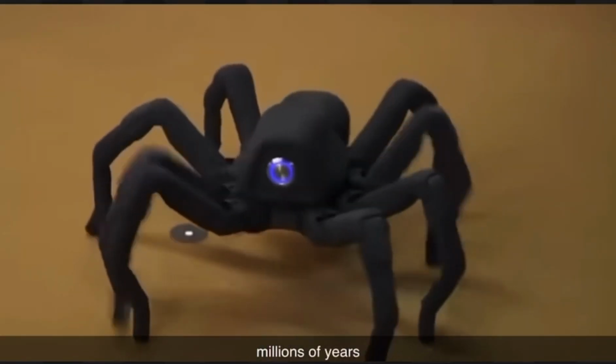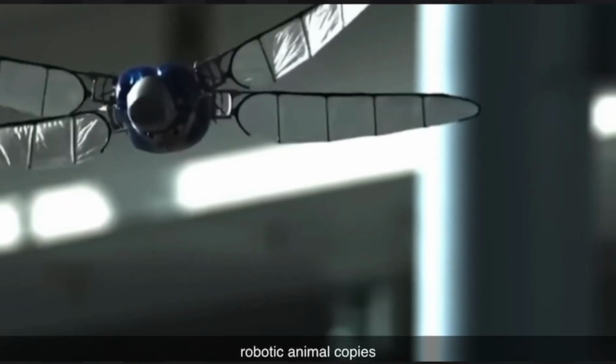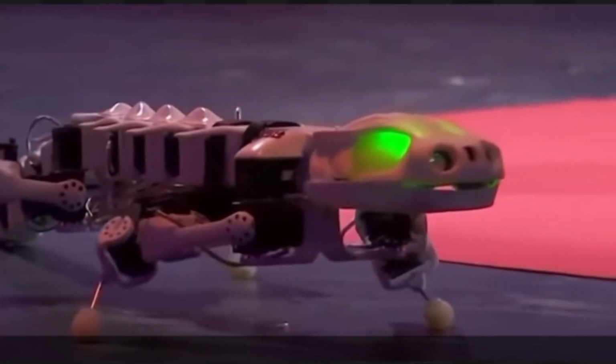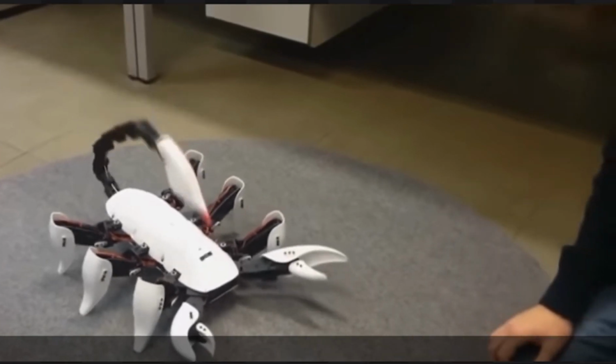Animals evolved for millions of years until they became what we know now. But now are humans trying to shorten that time to a few months by making robotic animal copies in the lab? Check out now the most incredible robotic animals.